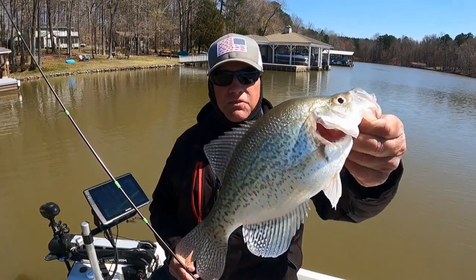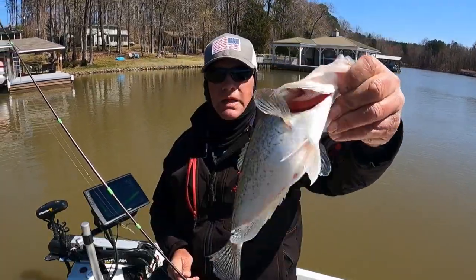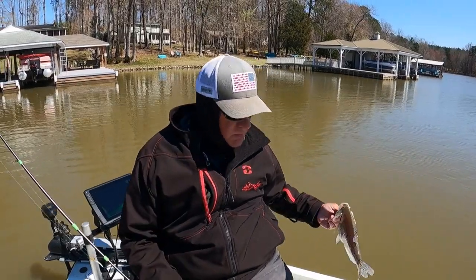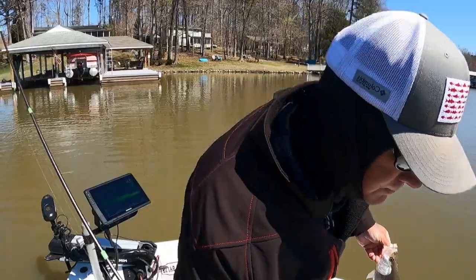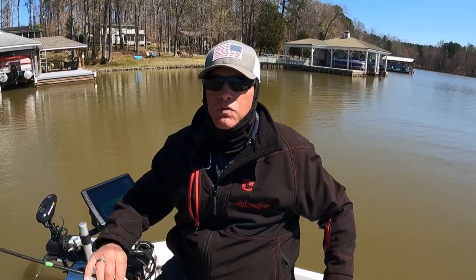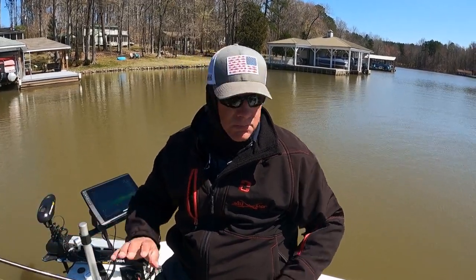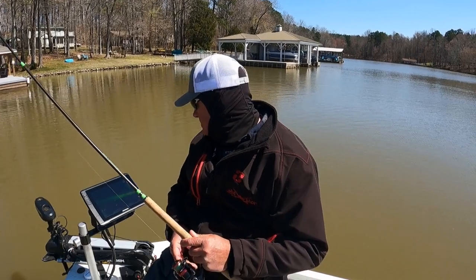You know, that's from fishing pressure. Look, nice old fat belly. I don't know if she's probably laid out some eggs, but that's a good fish. I'm gonna get a weight on this one too. Probably put this one in a live well for some pictures later. That fish there was just a little over a pound. That weighs in tenths, so it's 1.06, just a little over a pound.